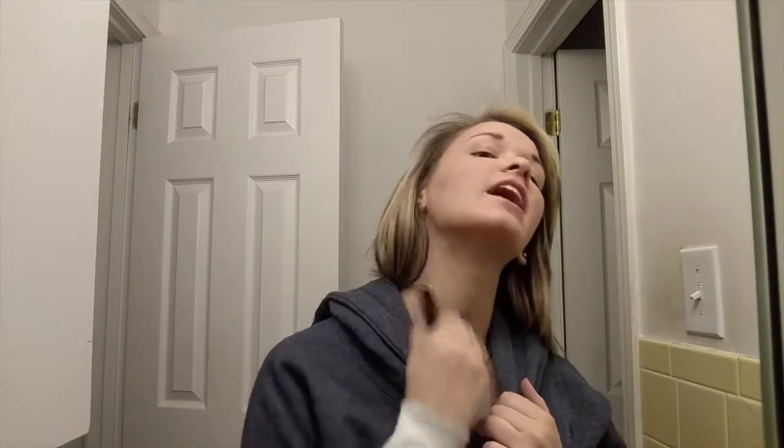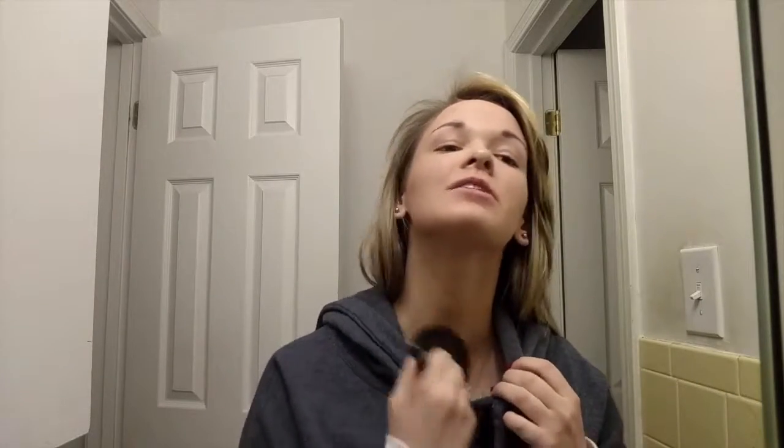Now I got this trick from Zoella. Just put it on your neck because it makes it blend in with the rest of you better. Like instead of just going from a darker color to light, it just makes it blend in better.